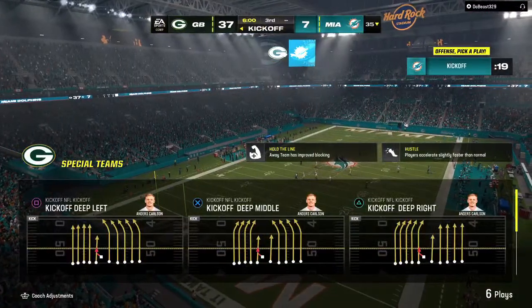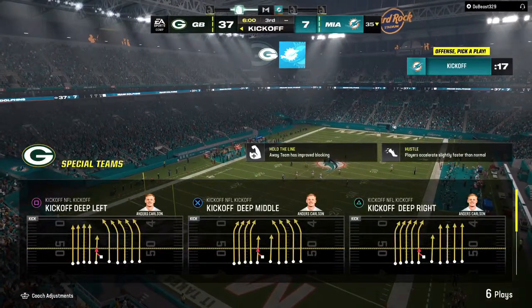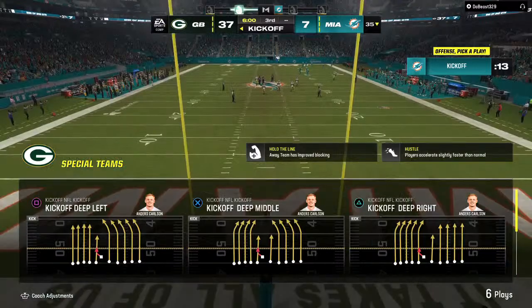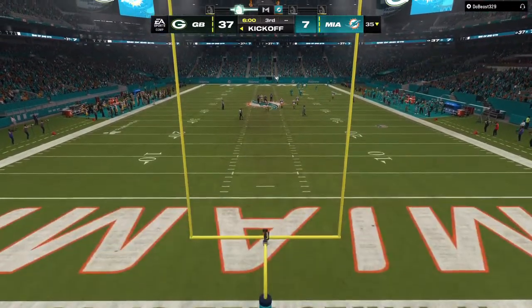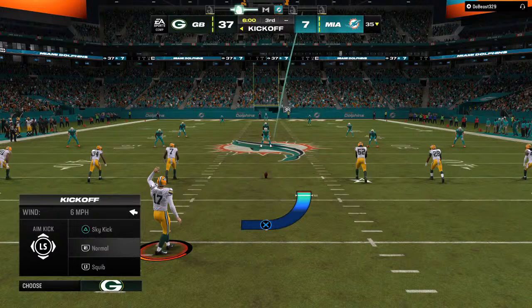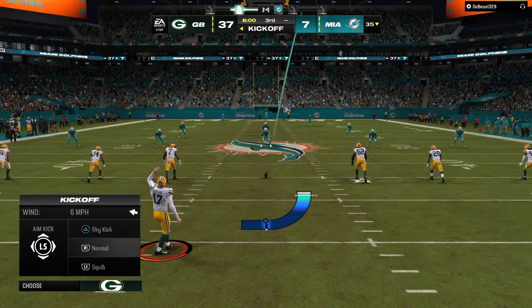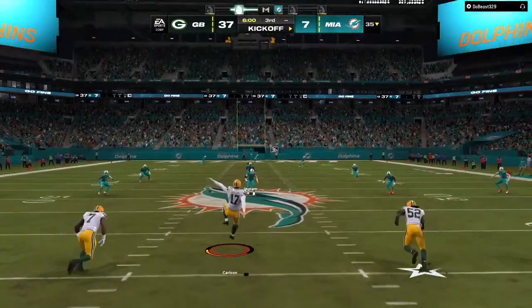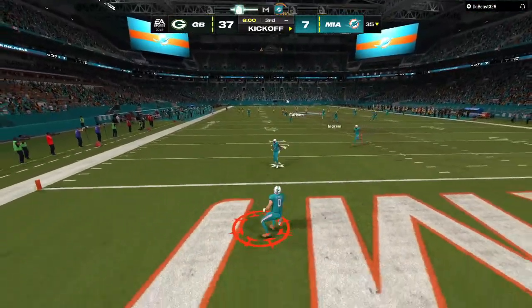And we welcome you back now. Alongside Charles Davis, I'm Brandon Gaudin, getting set for quarter number 3 here. Anders Carlson to kick off for the Packers. The Dolphins down on the scoreboard, but they'll have it first as we get going in this third quarter.